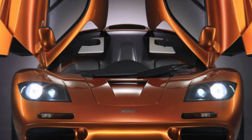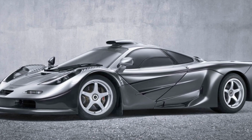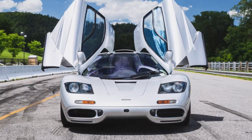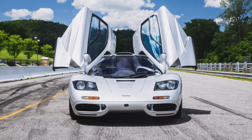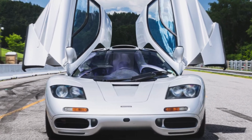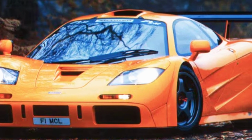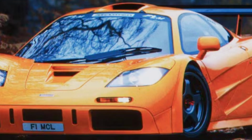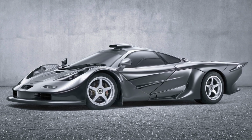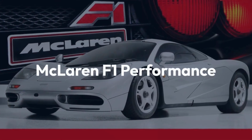Led by M-Division powertrain expert Paul Rosche, the team developed an all-aluminum 6.1-liter 48-valve DOHC V12 engine called the BMW S70/2. Outfitted with variable valve timing and a dry sump oiling system, the new engine produced 618 horsepower and 479 lb-ft of torque, which gave the sub-2,600-pound F1 an absolutely incredible power-to-weight ratio for its day. To help reflect heat away from the carbon fiber monocoque and bodywork, McLaren also lined the engine bay with gold foil, a touch that brought an added layer of shock and awe to the proceedings. Power is sent exclusively to the rear wheels by way of a Weismann-developed transverse 6-speed manual gearbox with a triple-plate carbon clutch.